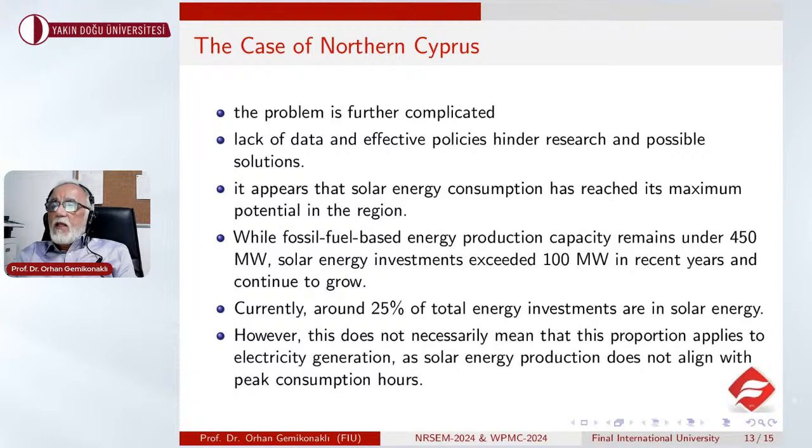So in calculating the effect of solar energy, we cannot rely on the capacity and what kWA is produced, but what is produced throughout 1 or 2 hours of peak production, because that will have more impact than the rest of the day.